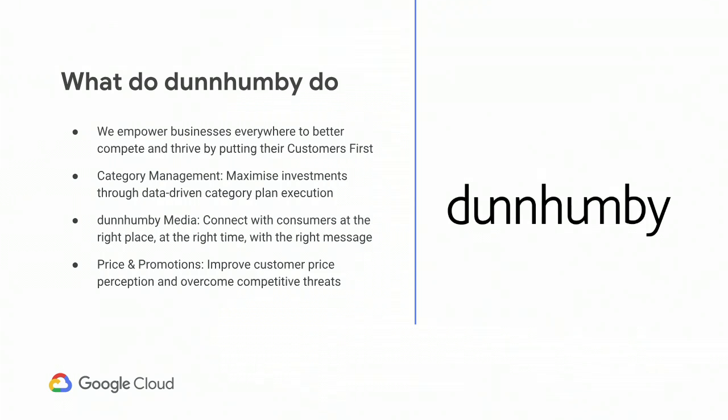So at a high level, we do a couple of things for our clients. Firstly, we provide consultancy over the data that they provide to us. Clients will ask us tactical questions like, why am I losing very price-sensitive customers to my competitor? Or they'll ask us strategic questions, such as, what would be my best media strategy for return on investment over the next 4 to 5 years? And in both of these cases, we try and answer those questions through a combination of data and data science.